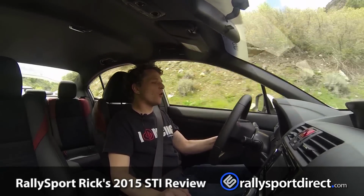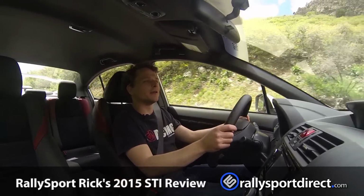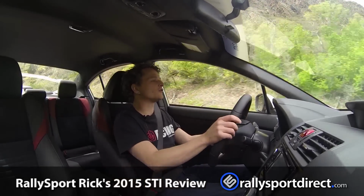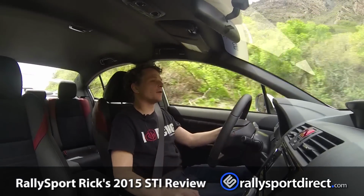The engine is torquey. Now I know the WRX makes more torque down low compared to the STI, but it just doesn't feel like it. This thing just feels so torquey, like it just wants to go and carry the RPMs up forever.